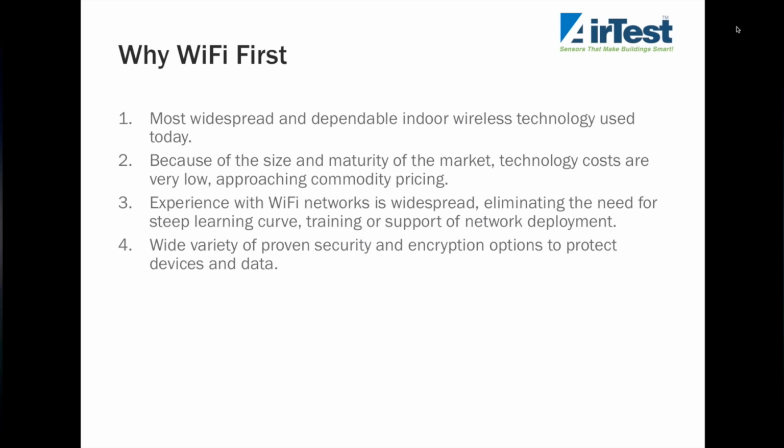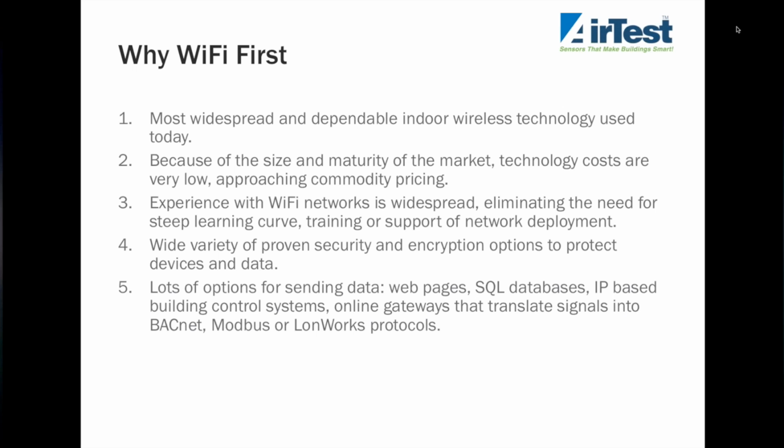Also, from a security perspective, we see that Wi-Fi has a very sophisticated security infrastructure that we can just utilize in our sensors to provide protection against devices and data. The same security measures you use on your PC, on your home or office network can be easily applied to a sensor network in a building.